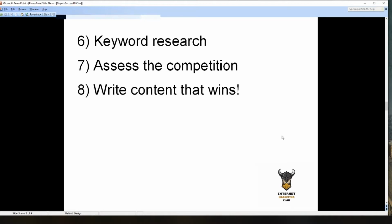So at the end of the day, what you're trying to do, if you want to rank in Google, is provide what people are looking for. So if someone is typing in, can a paintball gun hurt you? Then you need to provide an answer to that question. You need to provide enough information that a person is satisfied with the result on that page. That is ultimately what Google is looking for. If you provide what people want, then your results are going to rise up the search rankings. So write content that is going to win.